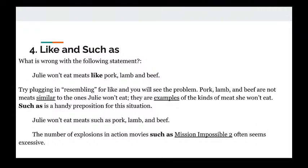If we're using the word like here, which again is incorrect, you don't want to use like. If we're saying like, we're basically saying the meaning of resembling something or similar to something. However, in these specific sentences where we're switching out the word like for such as, we usually have examples following. So we are listing examples rather than stating things that are similar to what we're talking about. Because literally, pork, lamb, and beef are examples of meats that Julie won't eat rather than meats that are similar to or resembling the meats that she won't eat.